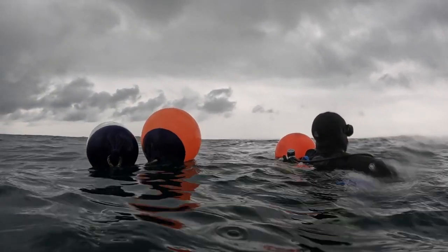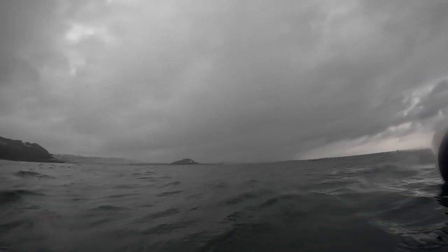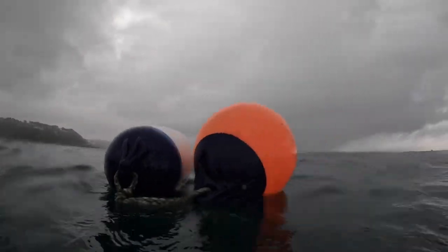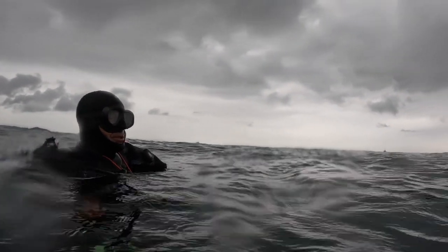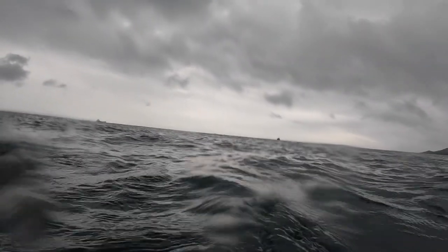Yeah. You can see the viz closed up there, look. That rain has brought the viz down a little bit. It's not as good as the viz down there. Oh, no. I couldn't have my light on because it was very backscattery because of the tide. Yeah, it's nice and deep. Here comes Richard, he's on his way back.